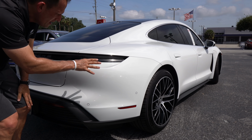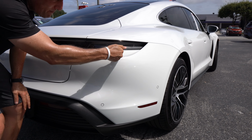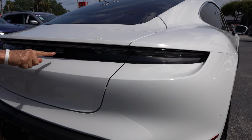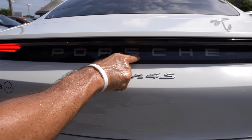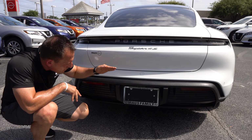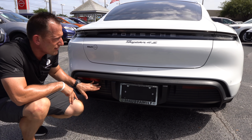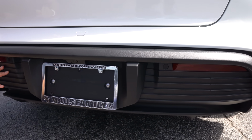Coming into the rear, the way they did the taillights, just like the headlights, they kind of sunk them in, brought the bodywork out, and then as we kind of slide across the back, look at the way they did this nice, almost like a computer chip design with the Porsche name in there, your LED lighting, Taycan 4S badge, looking really clean, and then working your way down, you're gonna have this very simple diffuser, nothing meant to look like a fake vent, but definitely everything that looks excellent on a Porsche.